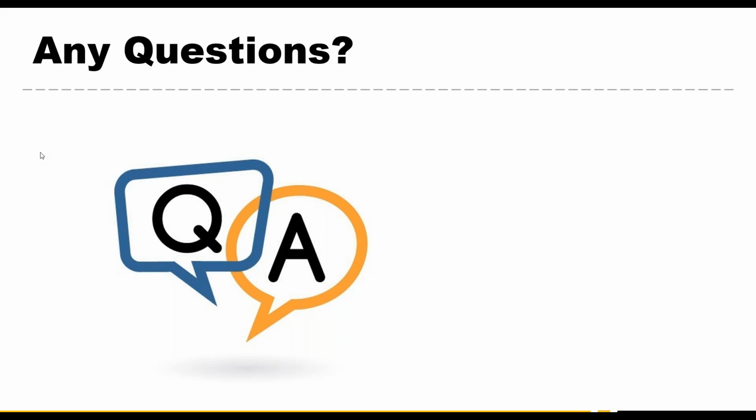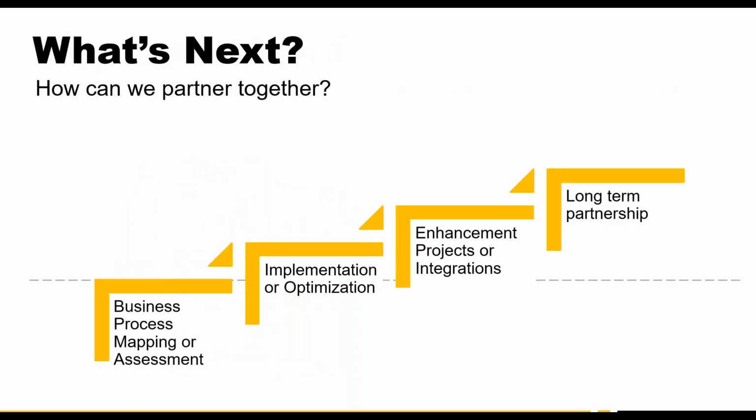With that, we can go to the next slide, Ilya. As I mentioned, this stairway is a representation of how we see our relationship with partnering with new customers. Because our goal is to achieve a long-lasting connection with our customers, we like to start off with business process mapping or assessment. This comes after our initial call or meeting with new customers, where we sit down and take a look at the finer details of how companies are operating today. From there, we go into implementation, optimization, and then enhancements and any integrations. That's how our relationships with customers end up being for the long term. We'll still leave the Q&A open for a couple more minutes, and if there are any questions, please feel free to type them out now.